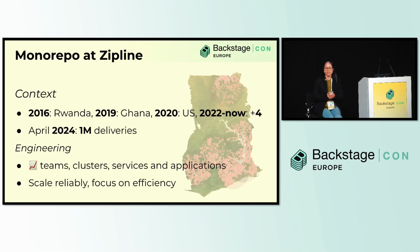I gave this context because, as you can tell, with the expansion of the business as well as the number of deliveries that we support, the engineering team has seen a significant increase in size, including the number of teams, the number of engineers onboarding at Zipline, the number of Kubernetes clusters that we manage and operate, along with the number of services and applications running in production, and of course the traffic and workload as well.